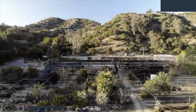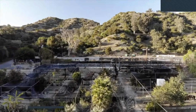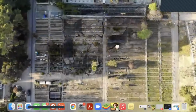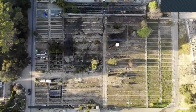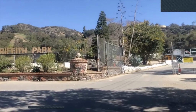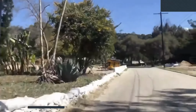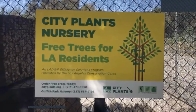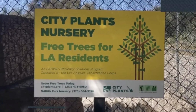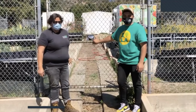Commonwealth Nursery is a public-private partnership to grow climate and community resilience in Los Angeles. Located on a historic 11-acre site in Griffith Park, the heart of LA, Commonwealth serves as an urban ecological laboratory and training grounds in support of LA's urban forest and tree equity goals, creating a more livable city for all Angelenos. Welcome to Commonwealth Nursery. Come check it out.